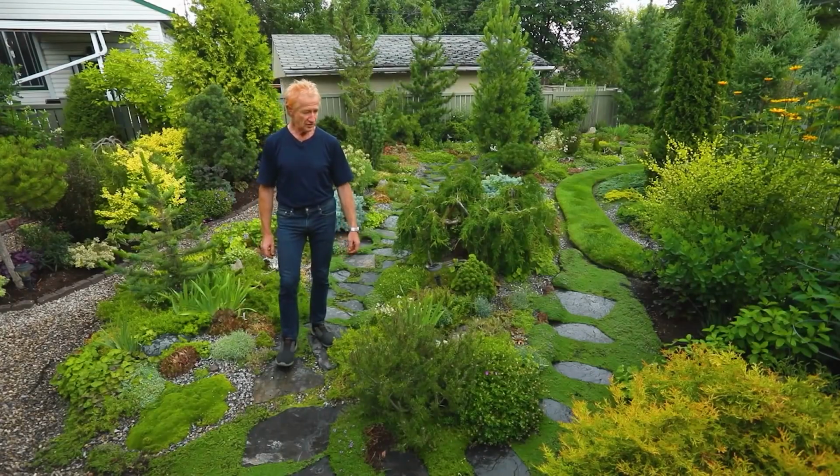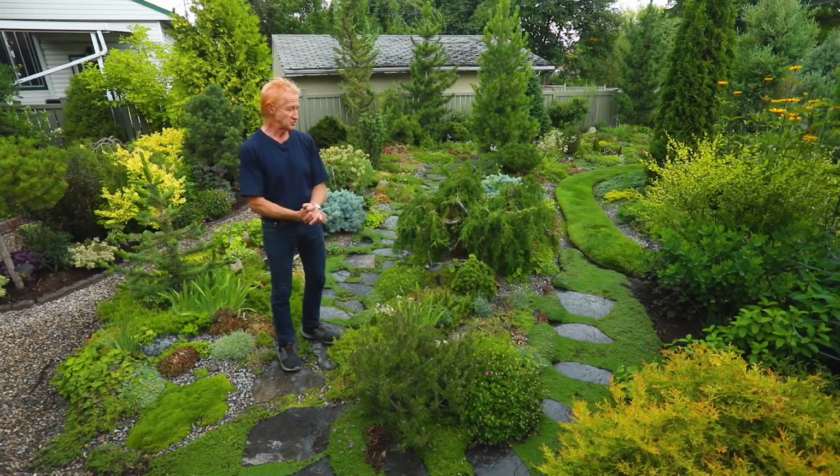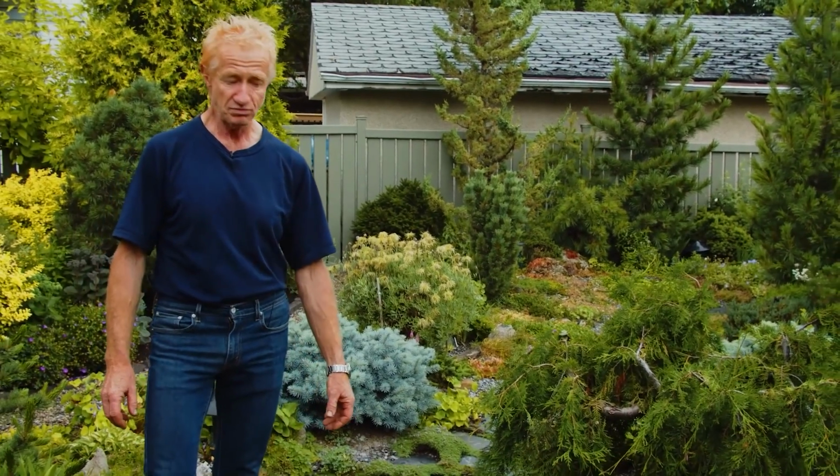We've got back here, as you can see, when I first developed the yard, I decided to do a quick rock garden. I've always been a collector of alpine plants, and we've got a lot of real choice material back in here. Some of this stuff has been here for now about 15 years.